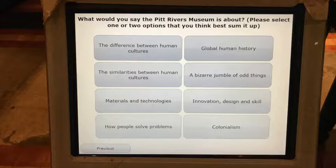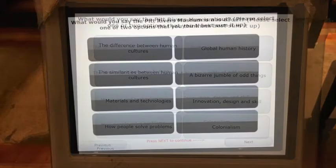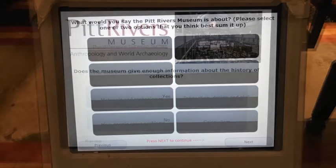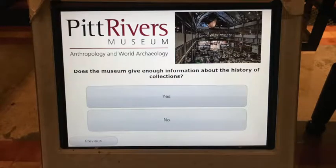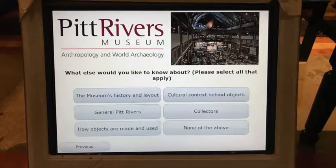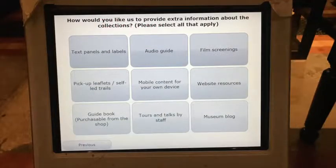Material and technologies, colonialism, how people solve problems, innovation, design, and so forth. So it's kind of interesting to think about. Now you're given limited choices, but it's curious to think about the fact that they're emphasizing this connection with the public. Does the museum give enough information about the history of collections? Yes or no? I think I might have answered no on that, but of course the question is, should it? It's definitely a throwback in terms of what it's trying to present to the public if you think about how we understood the world in 1884 versus today.